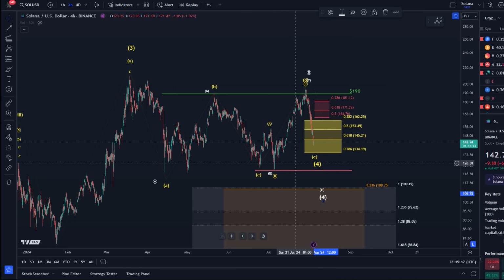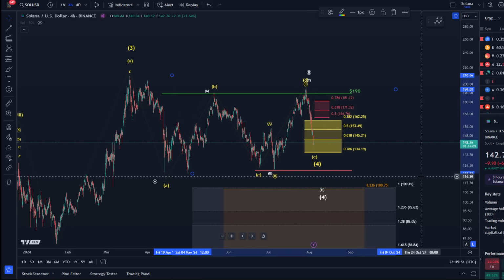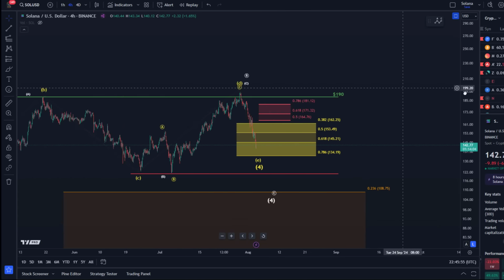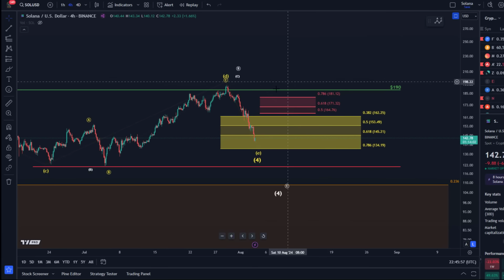The problem I have with this decline here is it is quite sharp, quite direct, and doesn't really give me a very clear microstructure. That's really the problem here. I could identify up here a 1-2 setup, but is this all part of a third wave internally within wave C?